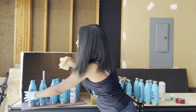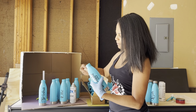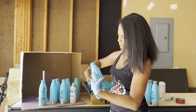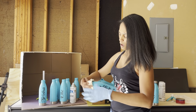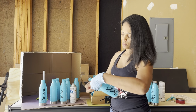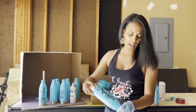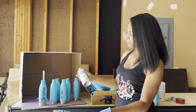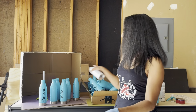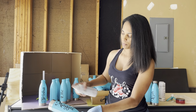Okay, so because I need to cover the top of the bottle, I'm just gonna hold it just sort of kind of like that. You see how I got it wrapped nicely around the edge, and I'm just gonna spray. So I'm gonna spray this way. Normally I spray into the box, but I have so many bottles. And so you can see better what I'm doing.